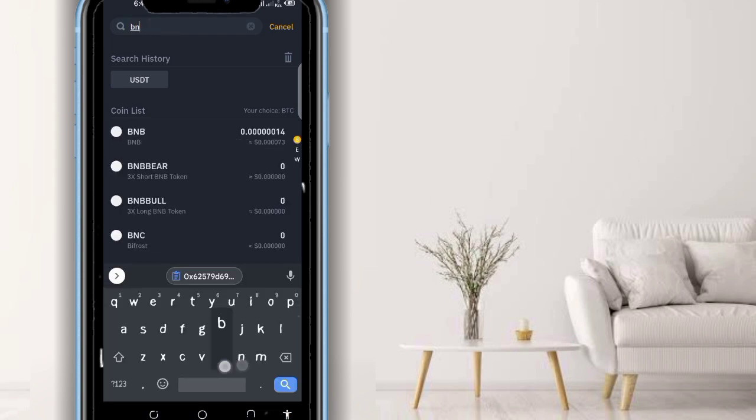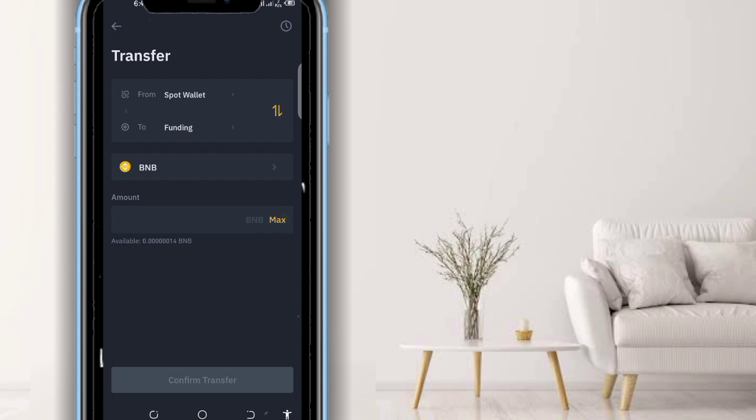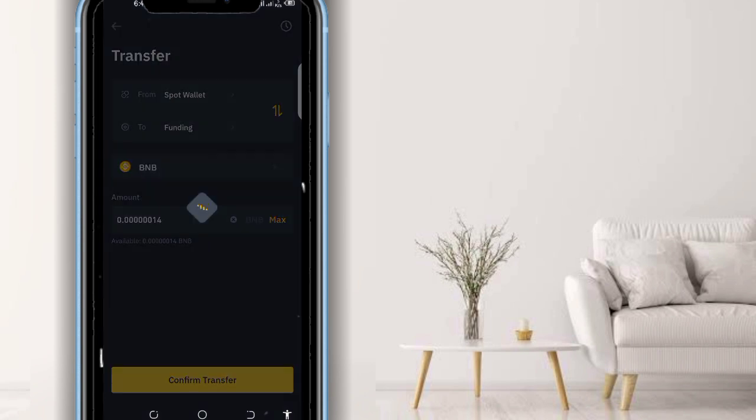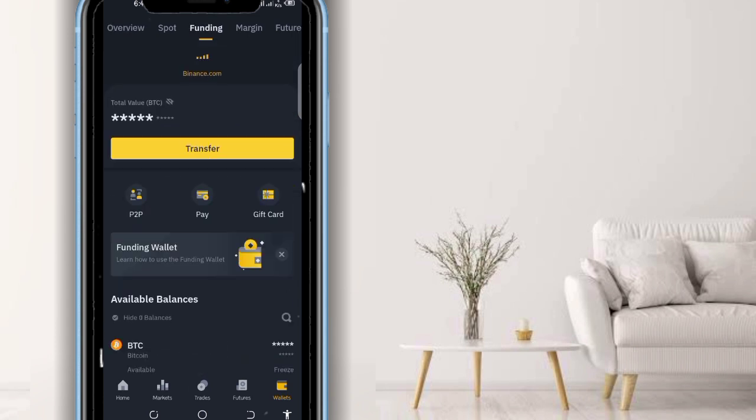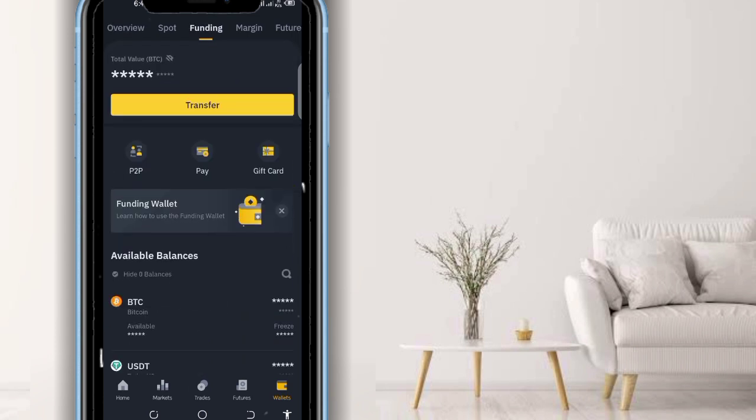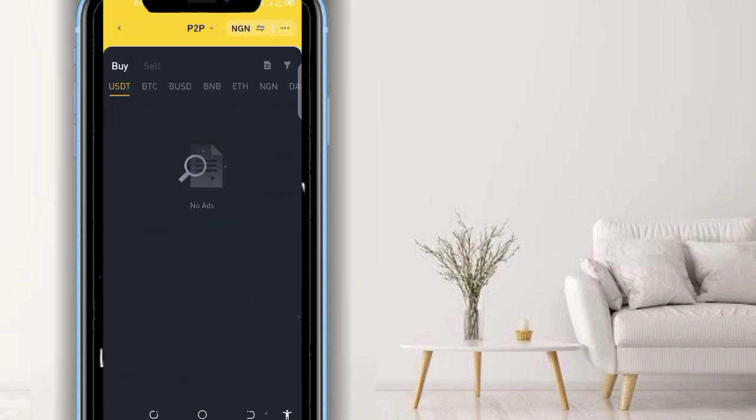Then you put it on BNB, then you click on maximum, then you click on transfer to funding. Remember, you are transferring to funding. So now you go to your funding account. Once you click on funding, you will see this option, P2P. So you click on P2P, and you take it to the peer-to-peer market.